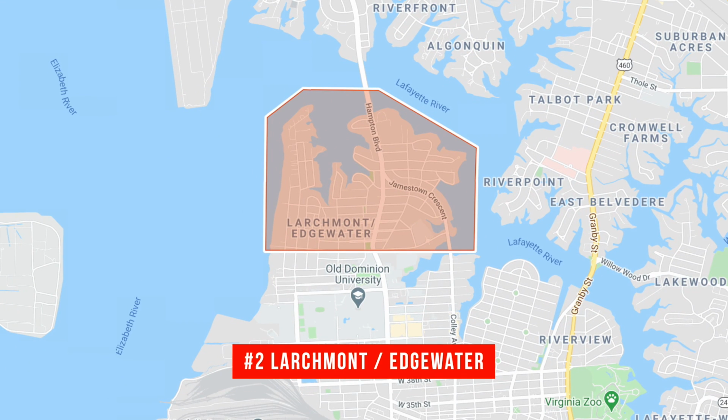Neighborhood number 2 is going to be Largemouth Edgewater. This is going to be over next to Old Dominion University.